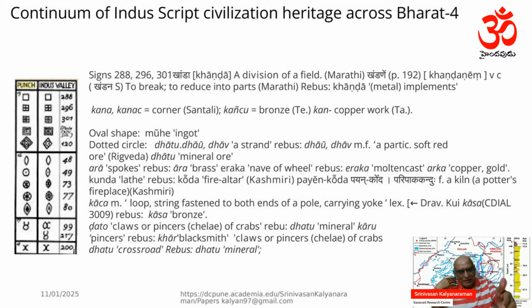This is from C. L. Fabri's comparison of the punchmark symbols and Indus script symbols. It's a fantastic piece of work. And each of these symbols can be read in the Meluha language Sprachbund, linguistic area or speech union of the Meluha speakers. So who are the Meluha speakers? Speakers of artisans working in guilds, working together in these workplaces. Next, please.